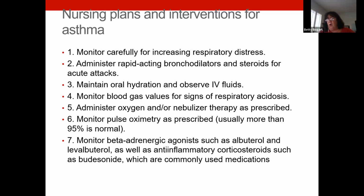Of course, fluids are always important because with fast breathing, mucous membranes are getting dry. You're losing fluids quickly, aren't you? If they need oxygen, make sure that we put it on them. They want an O2 sat of 95 or above. That's okay. Some textbooks say 90, but the HESI book says 95.